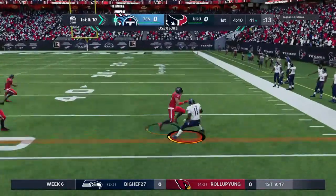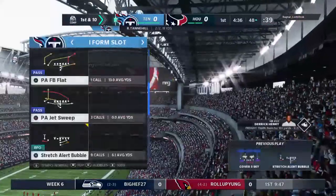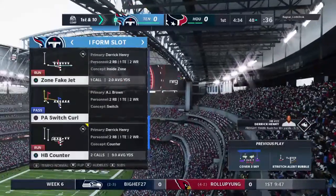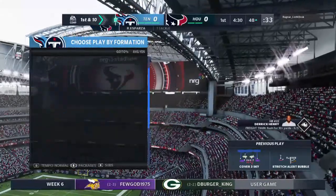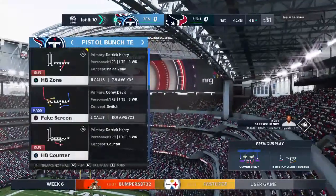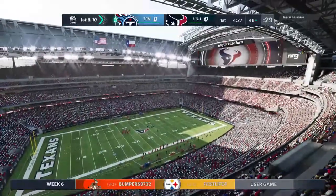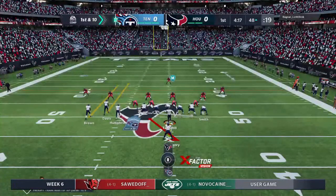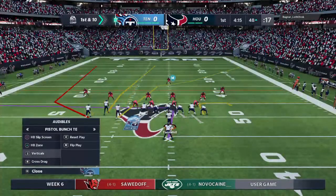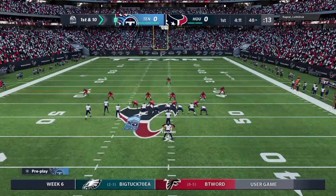Tannehill getting it out quickly to Brown. And he'll be taken down, but not before he gets into enemy territory. An 11-yard pickup for the Titans and a first down. Zero hesitation that time. That was get ball, throw ball. Yeah, it turned into a smoke route. If you see the coverage off the receiver, doesn't matter whether you call it a run or not. Just take the ball, get it out to him. So a 1st and 10 now in Houston territory at the 48-yard line.